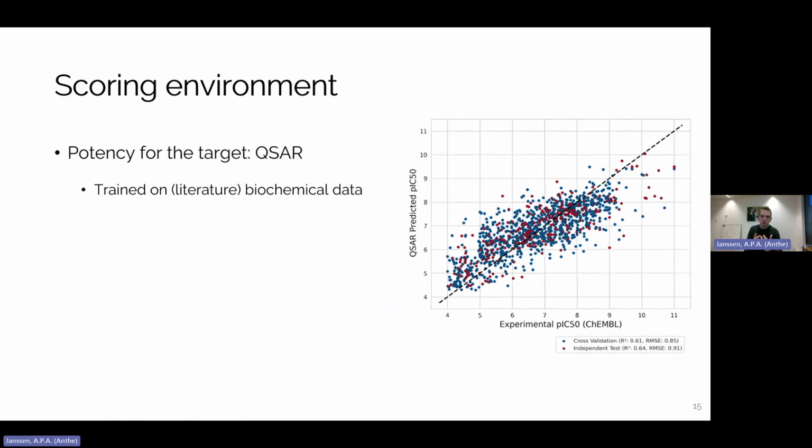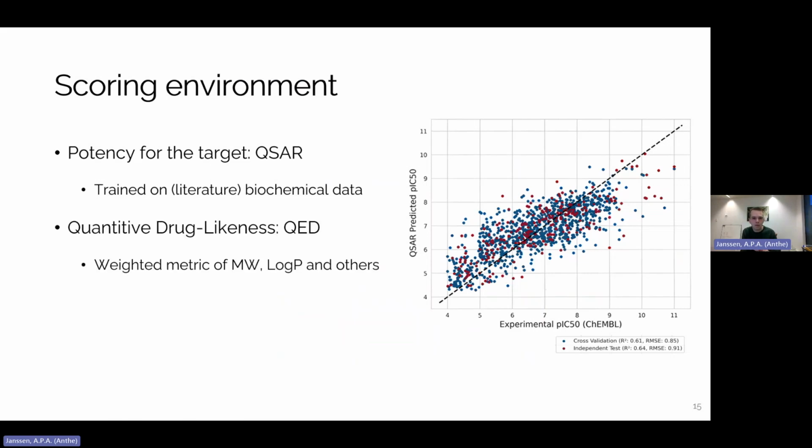Now, how do we score this? Because this, in the end, is one of the key points in this whole loop. Traditionally, we use a QSAR model. So this is also a machine learning model that tries to predict the bioactivity of this molecule it just generated. But we couple this to what we call the quantitative drug-likeness parameter, which is a weighted metric of molecular weight, lipophilicity, and others that try to predict all these parameters that Luc showed that should meet a certain criteria to be drug-like, to be soluble, to be administrable in a favorable way. And these two parameters together, just two sides to this Rubik's Cube, so it's a way simpler problem, are what this model tries to optimize and generate new molecules for.